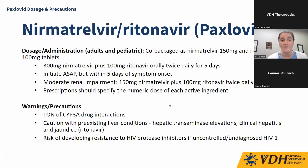Prescribers had prescribing hesitancy because they were unfamiliar with it. So Travis, we are doing a lot of education. We're continuing to do our outreach. I hear the pharmacy community.